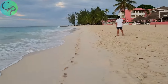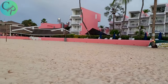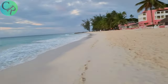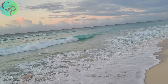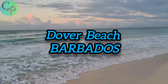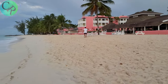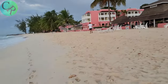So here I'm showing you Dover Beach, and it's located on the southern coast of Barbados in St. Lawrence Gap. There are many things you can do on this beach and in the water, but not snorkeling. But you can watch for turtles. They usually come up for air, and there are other water sports you can do there too. It's quite a wide beach. It's a white sand beach, and you can rent jet skis if you like to. And behind Dover Beach, there are hotels and restaurants and bars and apartments, as you can see.